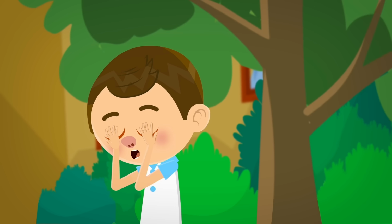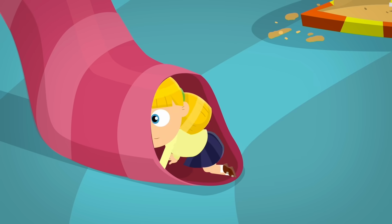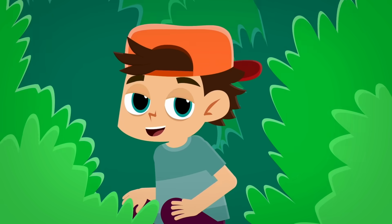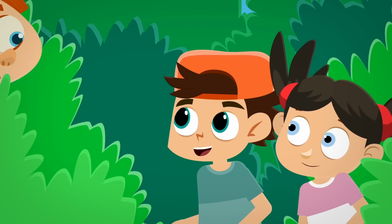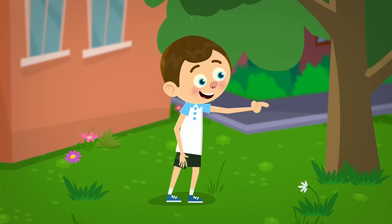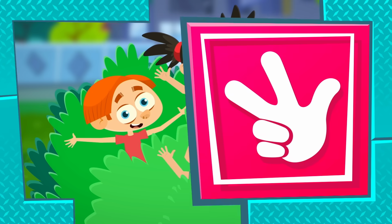Humans also like to play hide-and-seek. One person is the seeker and everyone else hides. Or it can be played with only one person hiding and everyone else looking for him. Whoever finds him starts hiding with him until only one seeker remains. Then the game starts all over again.